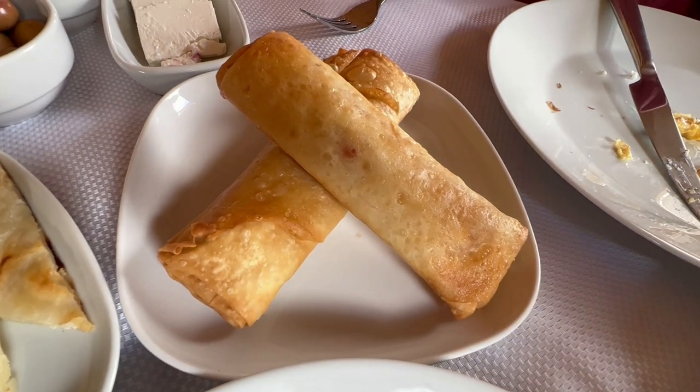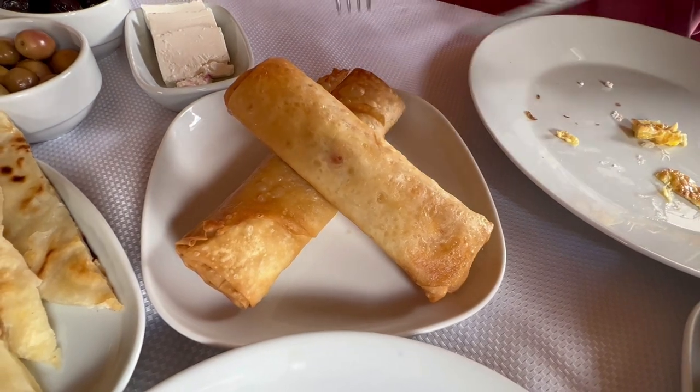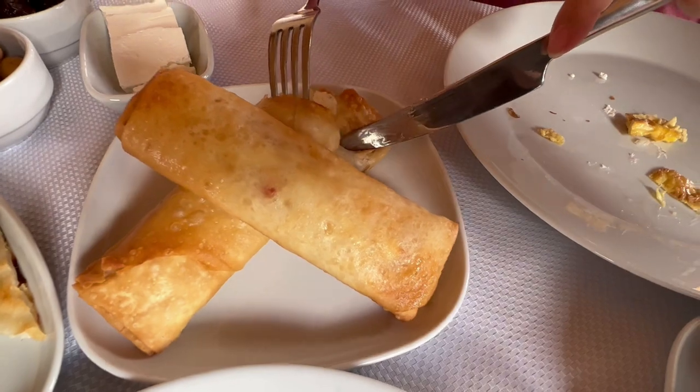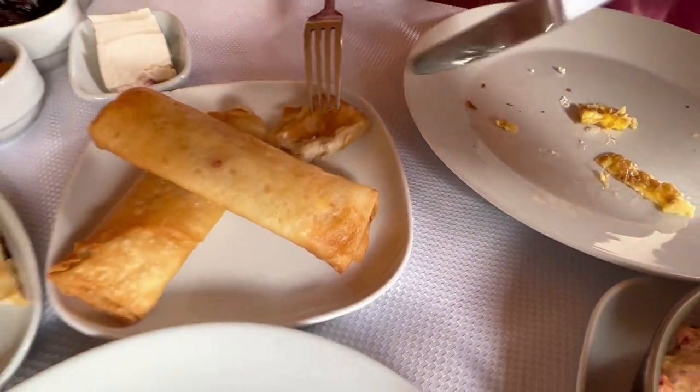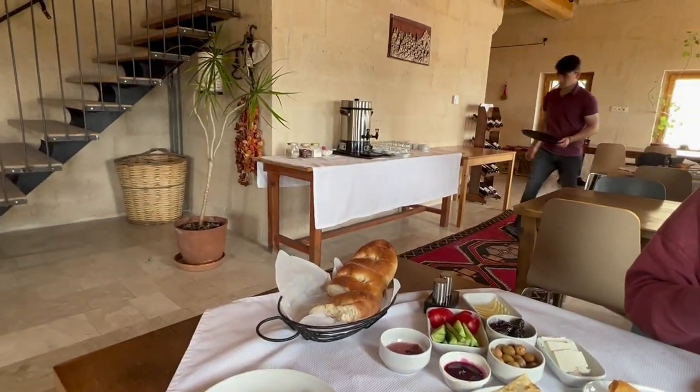It looks like some type of fried, maybe there's some type of meat. Should maybe I open it up? Yeah, try cutting it and see what's in there. Maybe beef or lamb? I don't think there's anything in there. No? Yeah, okay. It's just like fried kind of bread. Yep. And then you have some tea on the other side.